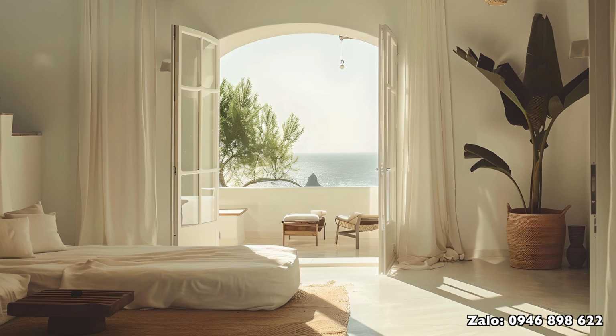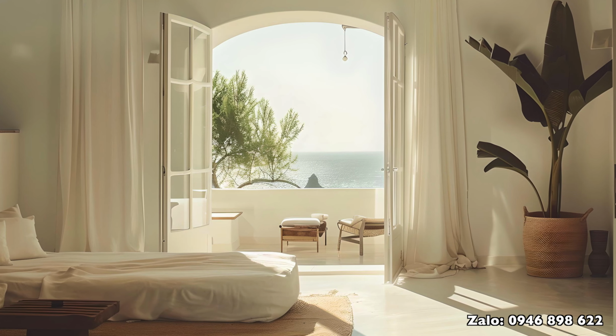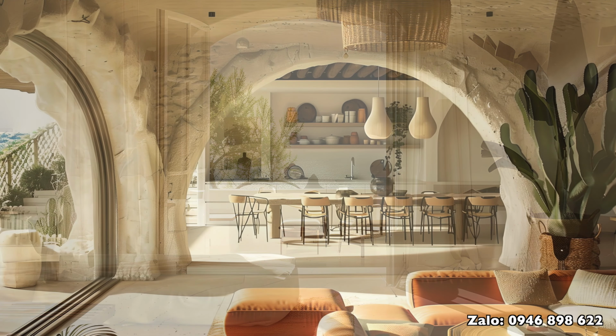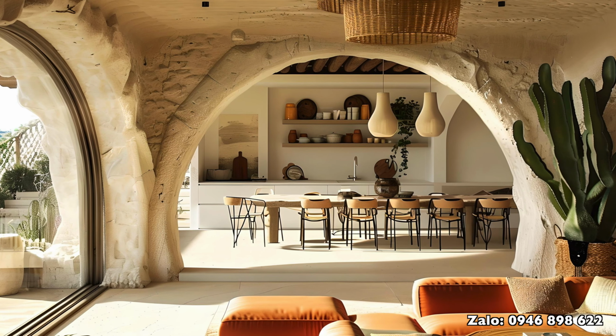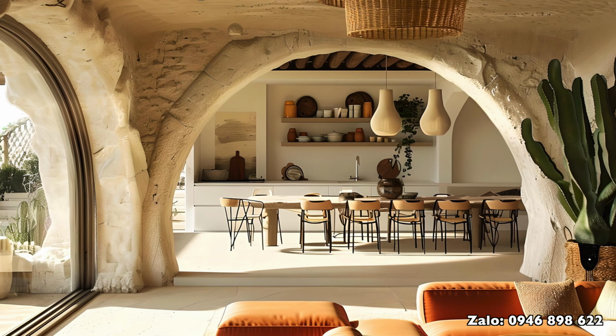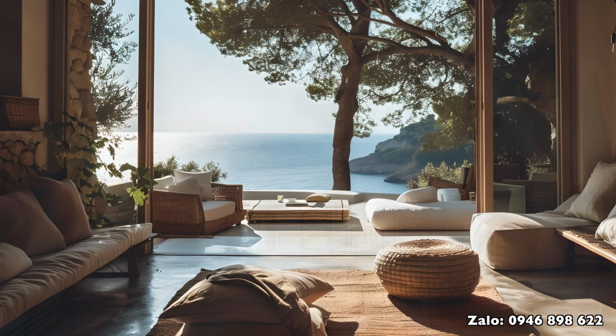Five, whitewashed Mediterranean architecture. Ibiza is known for its iconic whitewashed buildings that dot the island's landscape. Incorporate this architectural style into your interior design by using white or light-colored surfaces for walls, furniture, and accessories.